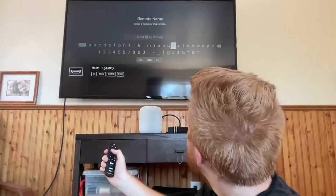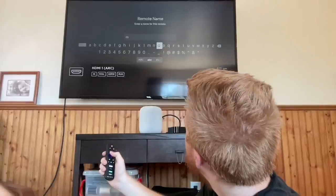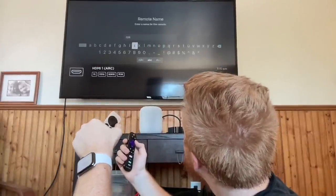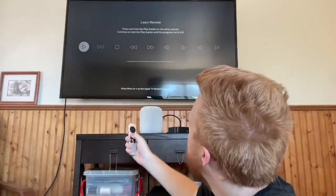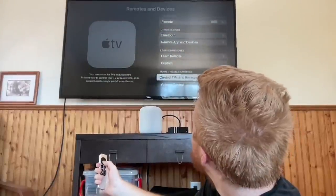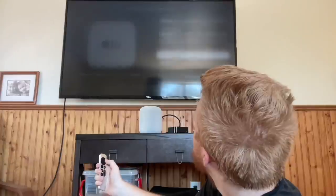Interesting. But this one too. Okay. Go away, pop up. Nah! It's not what I wanted. Go back. It's for third-party IR remotes. You're learning the Roku remote, not the Apple TV remote. Listen. Y'all listen to me. Learned remotes. Did it just completely axe it?